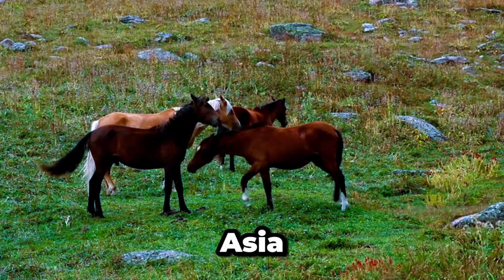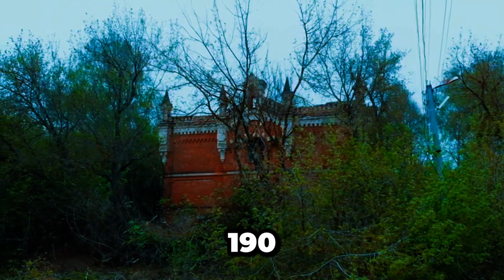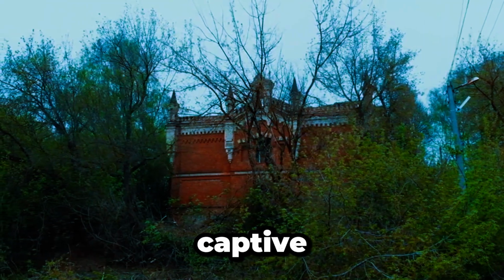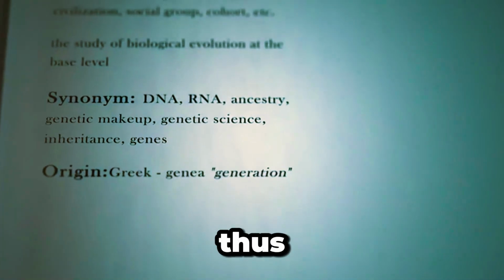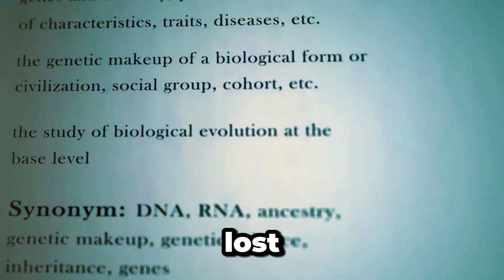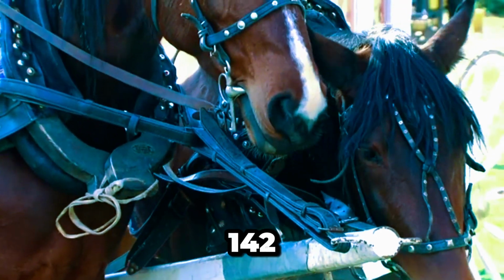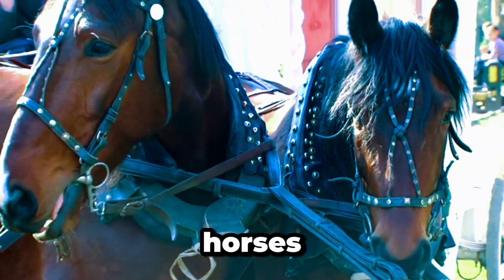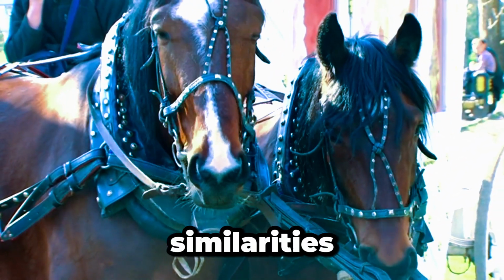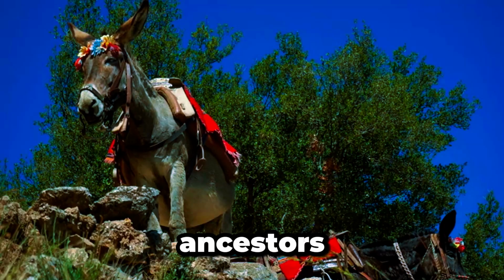The tarpan, or European wild horse, Equus ferus, was found in Europe and much of Asia. It survived into the historical era, but became extinct in 1909, when the last captive died in a Russian zoo. Thus, the genetic line was lost. Attempts have been made to recreate the tarpan, which resulted in horses with outward physical similarities, but nonetheless descended from domesticated ancestors and not true wild horses.